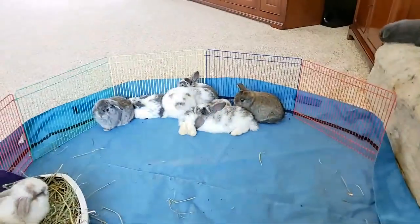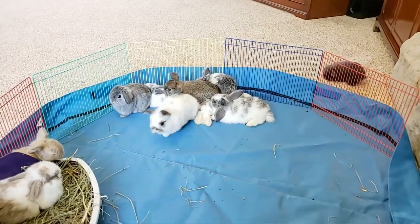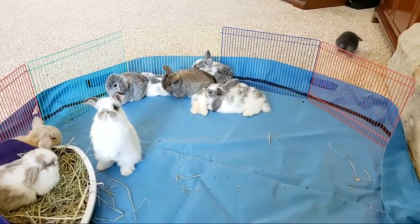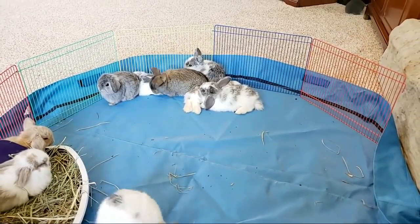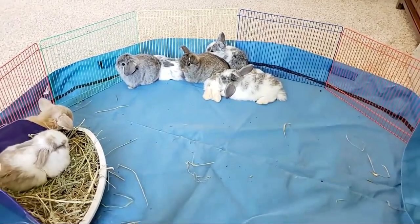Microchipping pet rabbits. I've never heard of it, I guess they do that for dogs and cats. I wouldn't think that's something you really need if you have a house rabbit, but if your rabbit stays outside and there's a risk of it getting loose, then that might be something you want to look into.